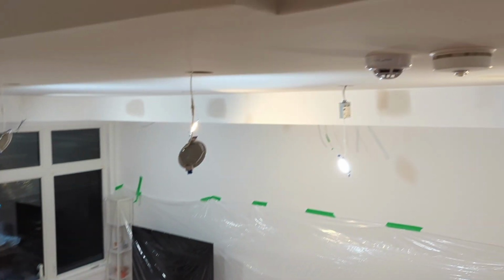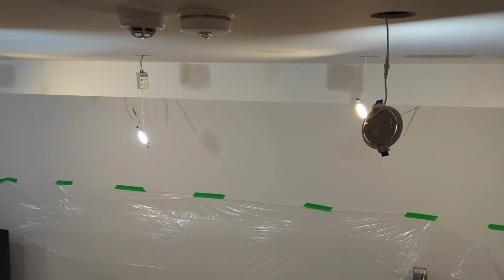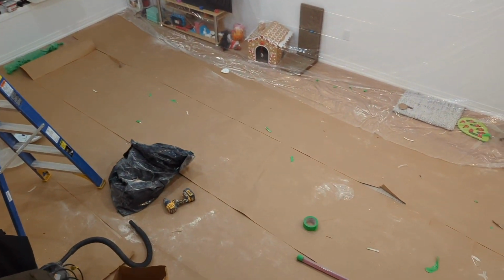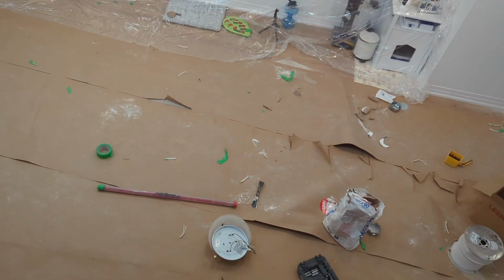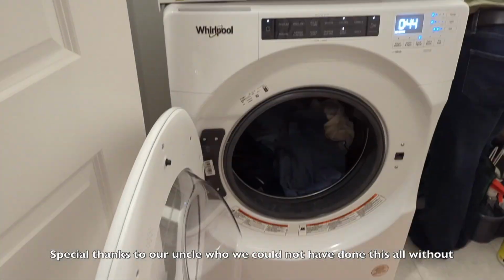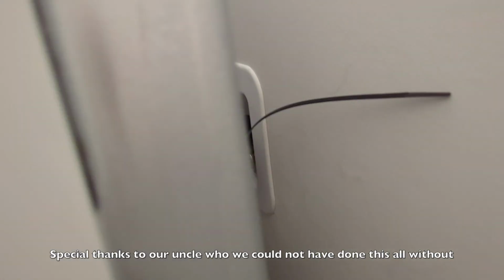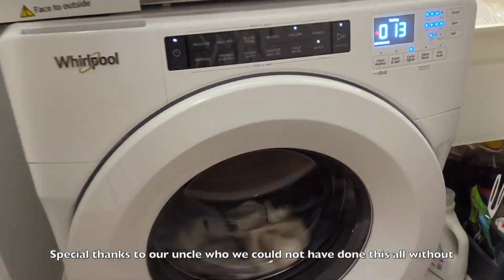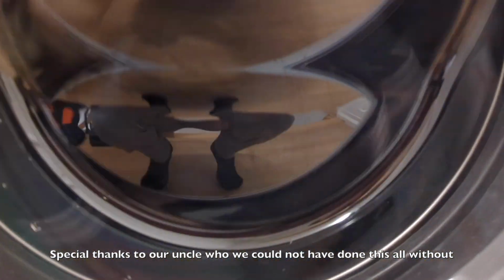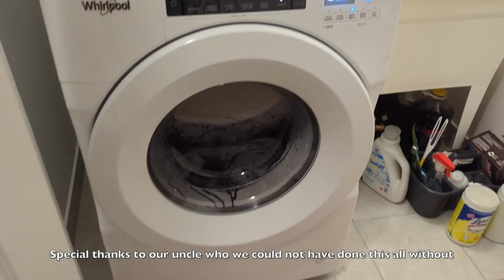Jokes aside, this was the first time our uncle visited us to help with not just the pot lights, but also with the installation of some of our appliances. The main goal of the day being to install the laundry and washing machine. We ordered a stacking kit because the appliances didn't come with one. But aside from that, the laundry machines were kind of pretty self-explanatory. Self-explanatory, unfortunately, does not mean easy. Knowing where all the pipes go and installing them in the right places are two very separate things.